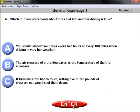Question number 50. Which of the statements about tires and hot weather driving is true? It's easy. Please remember, in these questions, when you see 100 miles, that's the clue indication of the correct answer. You should inspect your tires every 2 hours, or every 100 miles, when driving in very hot weather.